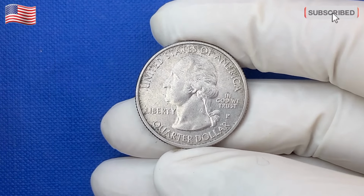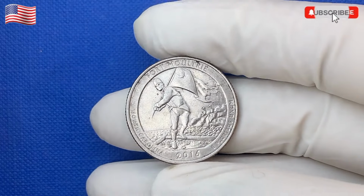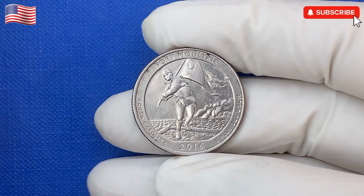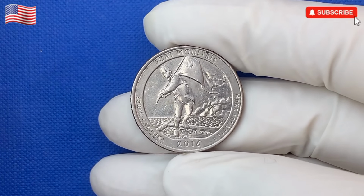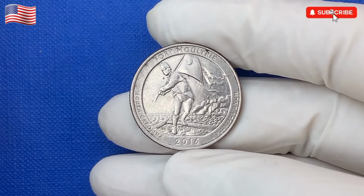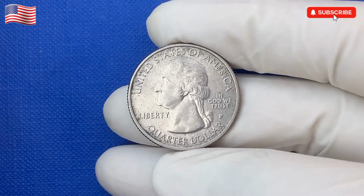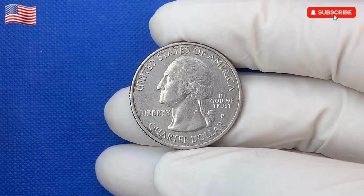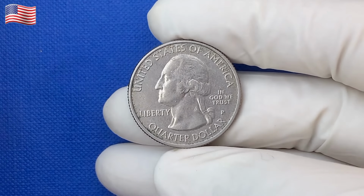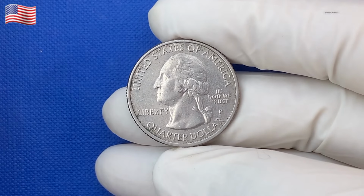Now, we know what you've been waiting for. The moment when we reveal the true value of this rare 2016 Washington quarter dollar. Due to its design, limited mintage, and the fact that few remain in pristine, uncirculated condition, a 2016 Washington quarter featuring the Harper's Ferry National Historical Park design can fetch a whopping $90,000. Yes, $90,000 for a coin that was minted just a few years ago.